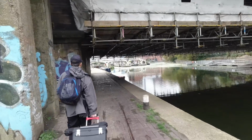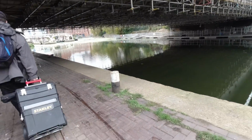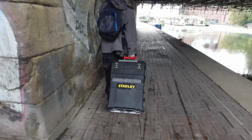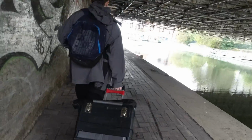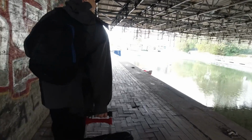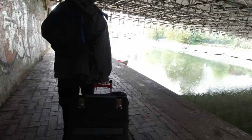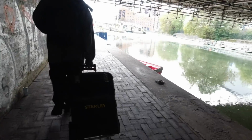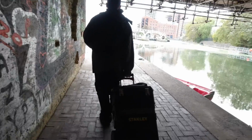God, I bet there's going to be some scaffold clips in here. I reckon you've picked that off there. Yeah, the bow locks. Yeah, you can probably do it.